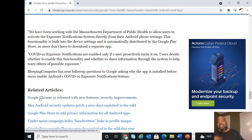So, long story short, Google's actually just pushing this app out and wasn't notifying the users. So, once again, probably a little government overreach.